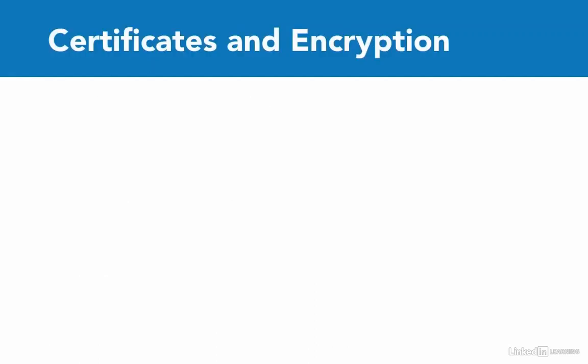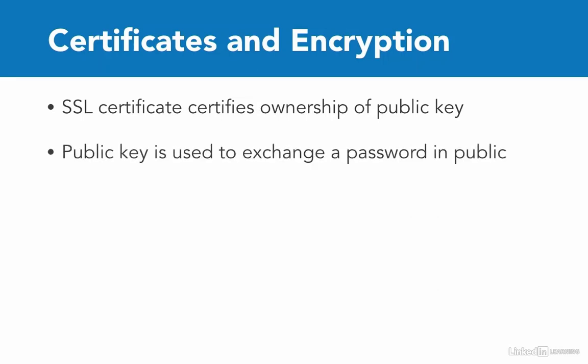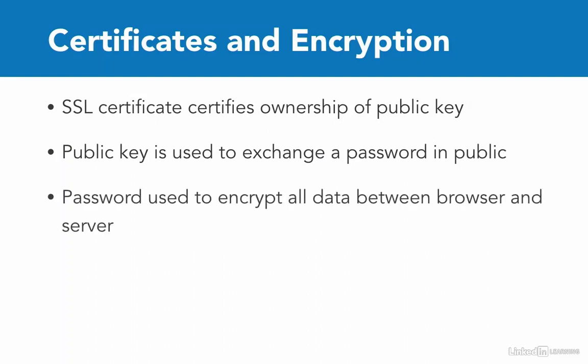So again, just to recap, the SSL certificate certifies the ownership of the public key. The public key is used to exchange a password in public or over the internet, and then that password is used to encrypt all data between the browser and the server from then on.